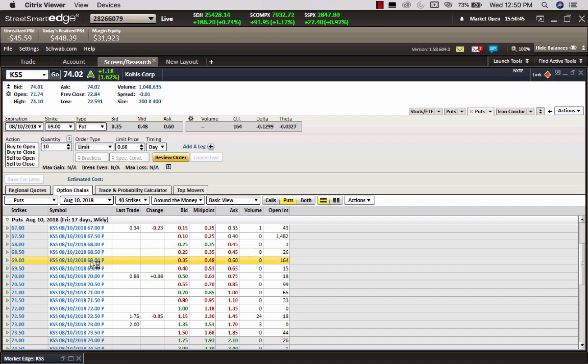So actually, we're going to take a $69 position here, and I'm going to put a limit price in. The spread here is big. So basically, if I just put in a market order, I'd probably get filled closer to 35 cents. If I were patient, I might get as high as 60. So I'm going to put in a limit order at about 45 cents. And what that means is I won't get put in this position unless it's at that level.